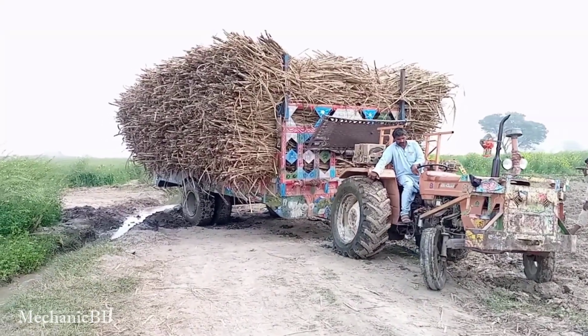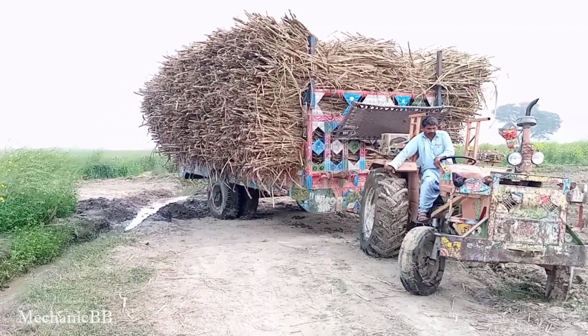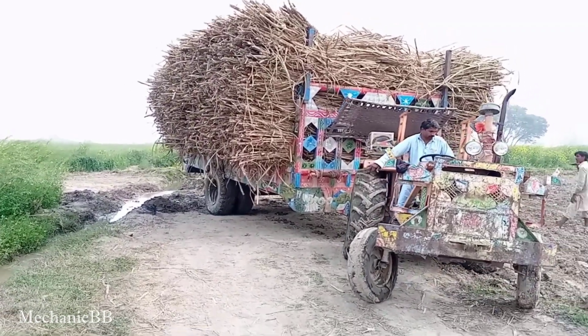The Alker tractor encountered a problem while carrying a lot of dry corn plants over a rough field road.